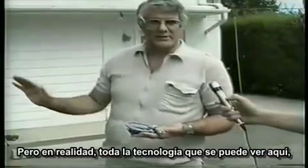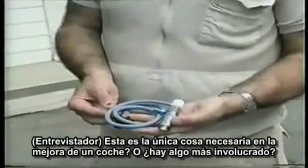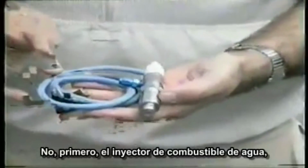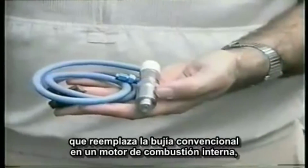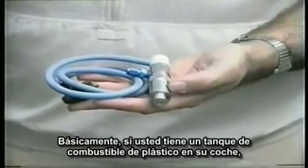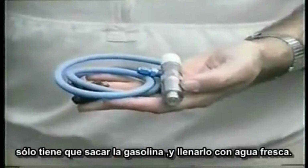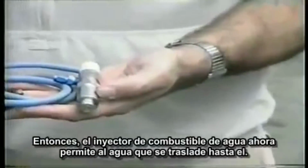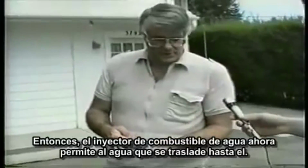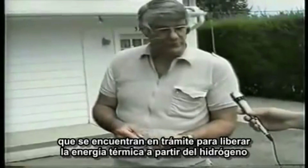But in actuality, the entire technology you see here is really reduced down to the water fuel cell injectors you see right here. Is this the only thing that's needed for upgrading a car, or is there anything else involved? No, the water fuel cell injector, which replaces the conventional spark plug in an internal combustion engine, is hooked up to a water tank. Basically, if you have a plastic fuel tank in your car, they simply drain out the gasoline, flush it out, and fill it up with fresh water. Then the water fuel cell injector now allows the water to be transferred. The system approach allows the water to go into the injector, which is now being processed to release the thermal exposure energy from hydrogen.